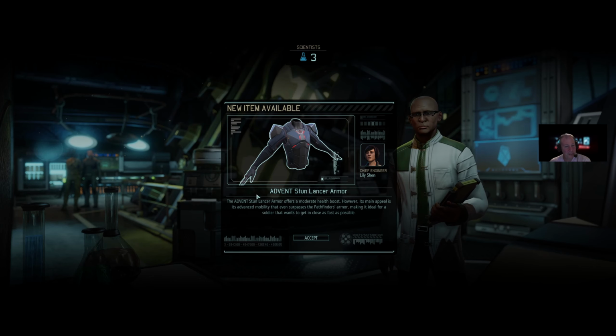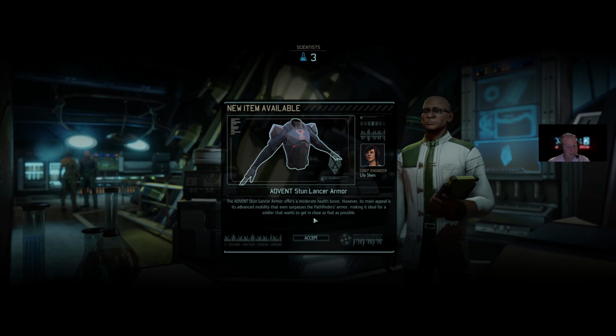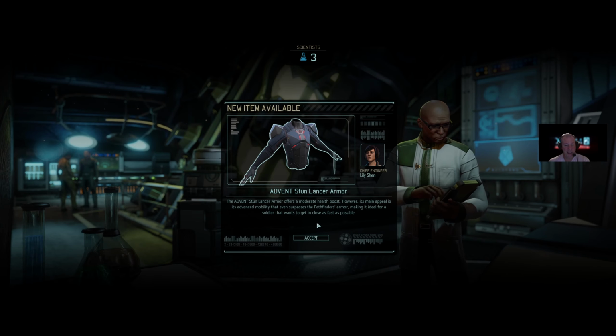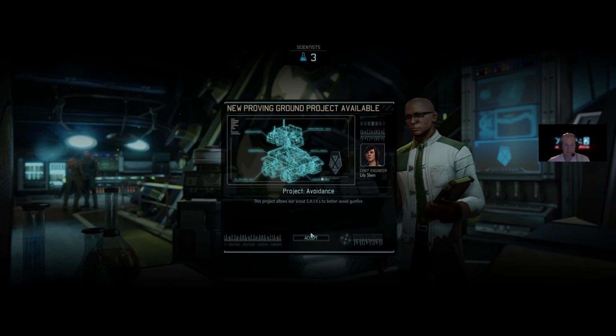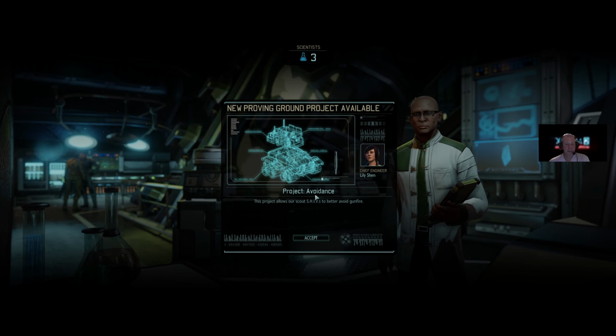Advent Stunlancer armor. Okay. Advent Stunlancer armor offers a moderate health boost. However, its main appeal is its advanced mobility that even surpasses the Pathfinder's armor, making it ideal for a soldier that wants to get in close and fast.